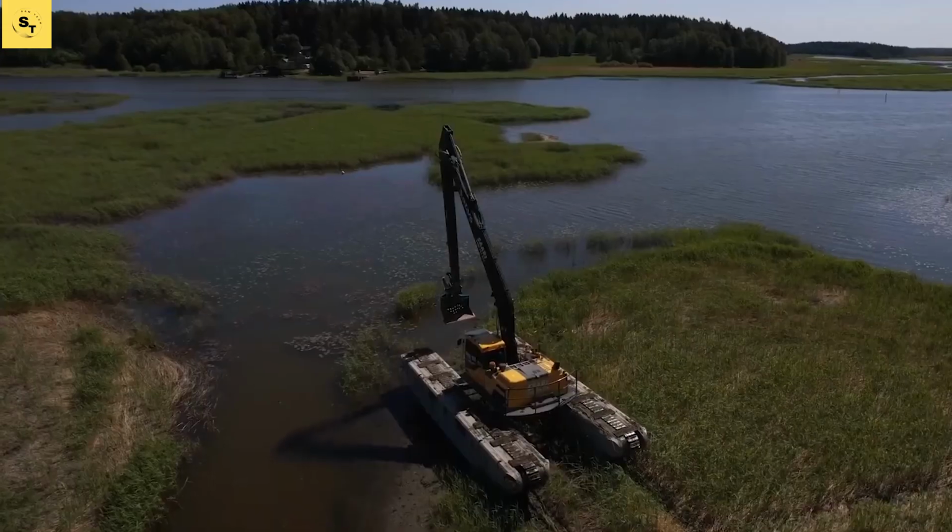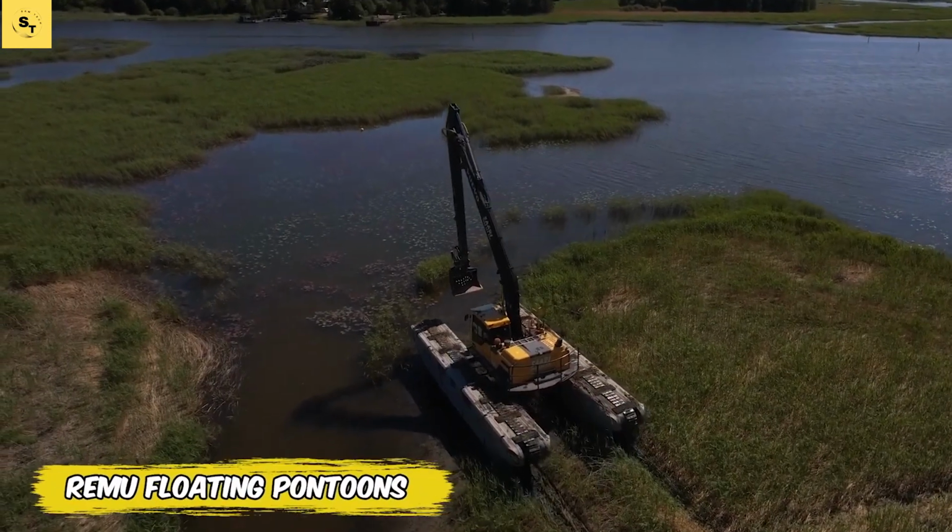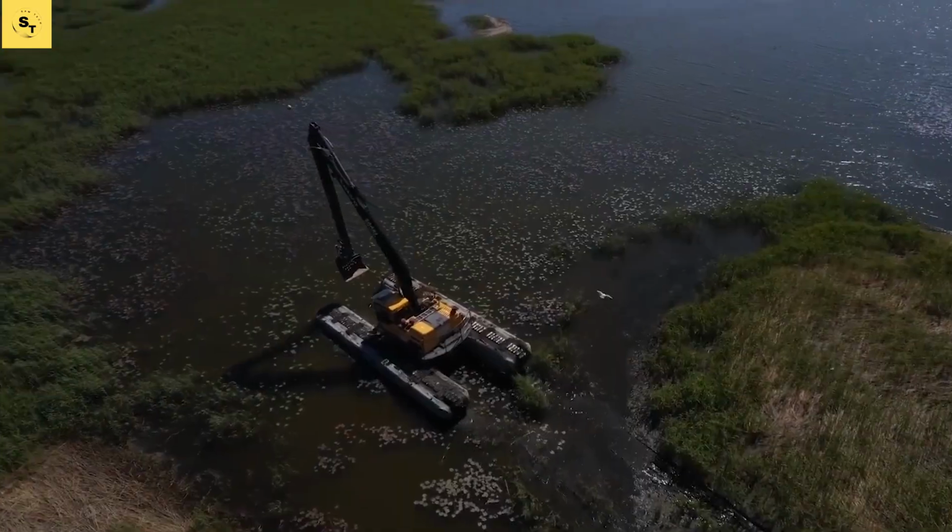Renew floating pontoons are used for efficient dredging and land reclamation, providing stability and mobility on waterlogged agricultural sites.